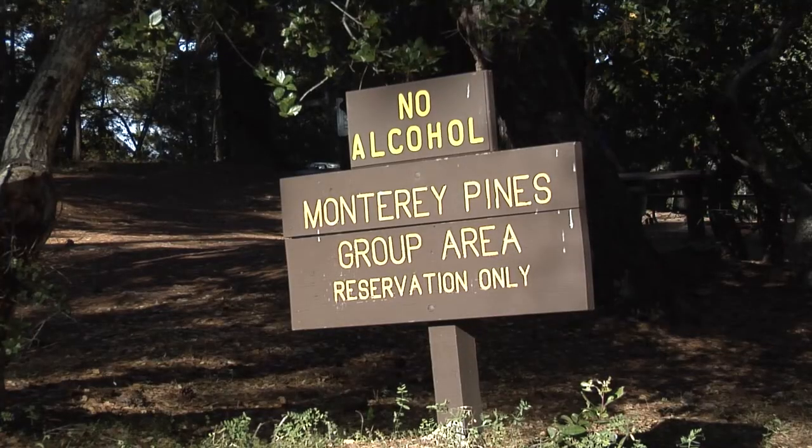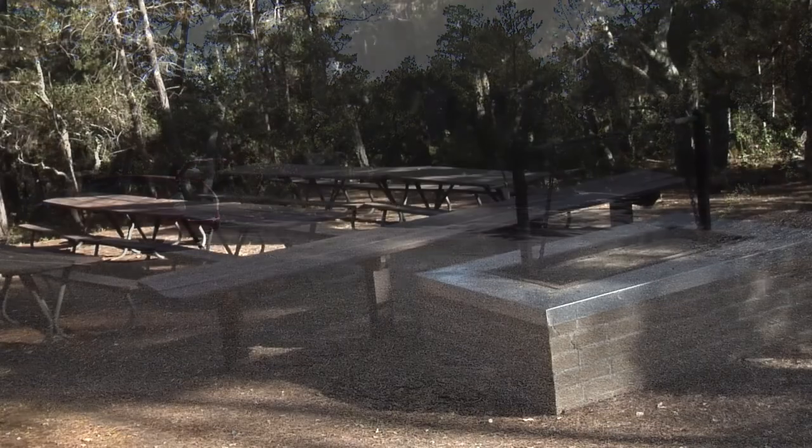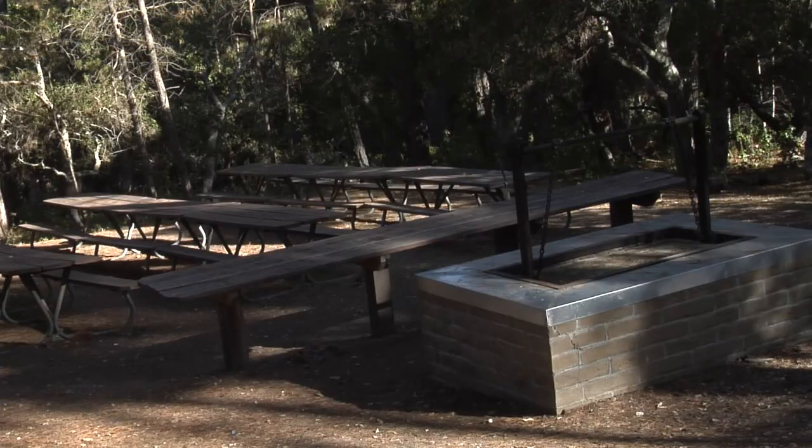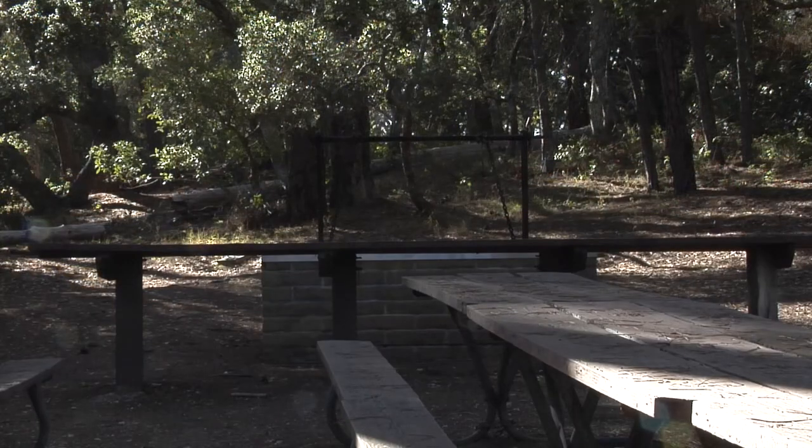There is one reservable area here at Jack's Peak County Park, which is called the Monterey Pines Group Area. It's a very private group area. You'll have your own parking area there, your own restrooms, your own water, your own barbecue pit, and your own personal tables, which is really nice when you're having a get together with your family. It's just for you guys and no one else will bother you there. So that's a really nice feature for just a small amount of money.